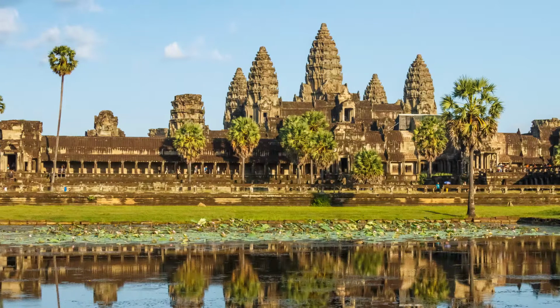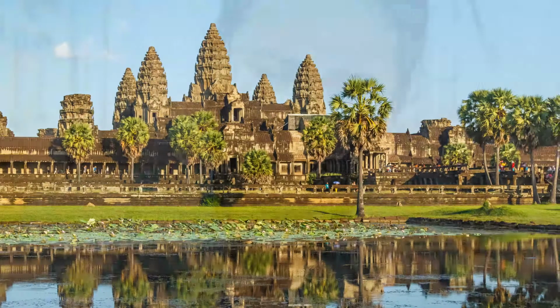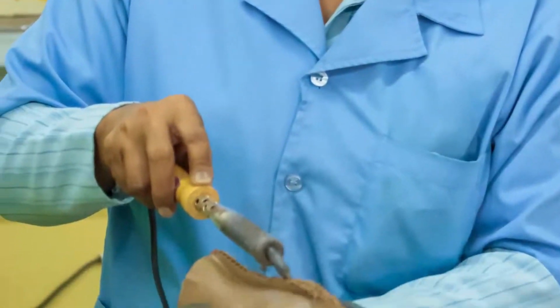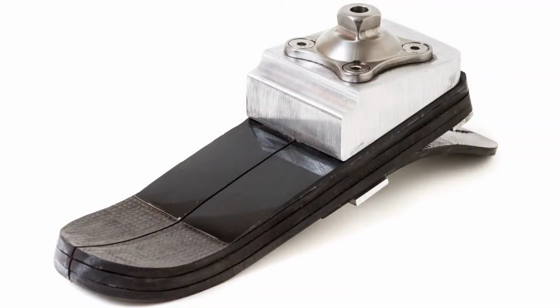As I interviewed prosthetists and amputees across Cambodia, it became rather challenging to fit our value propositions to their real concerns. The top two concerns I heard in my interviews were aesthetics and durability. I found that having a prosthetic foot that looks like a real foot was what most of these people really desire. And this is what our foot looks like today.